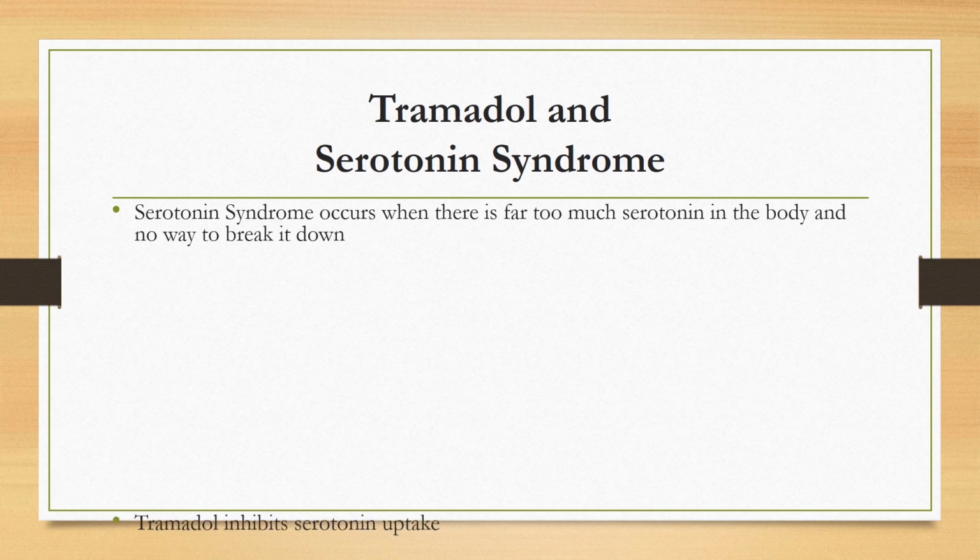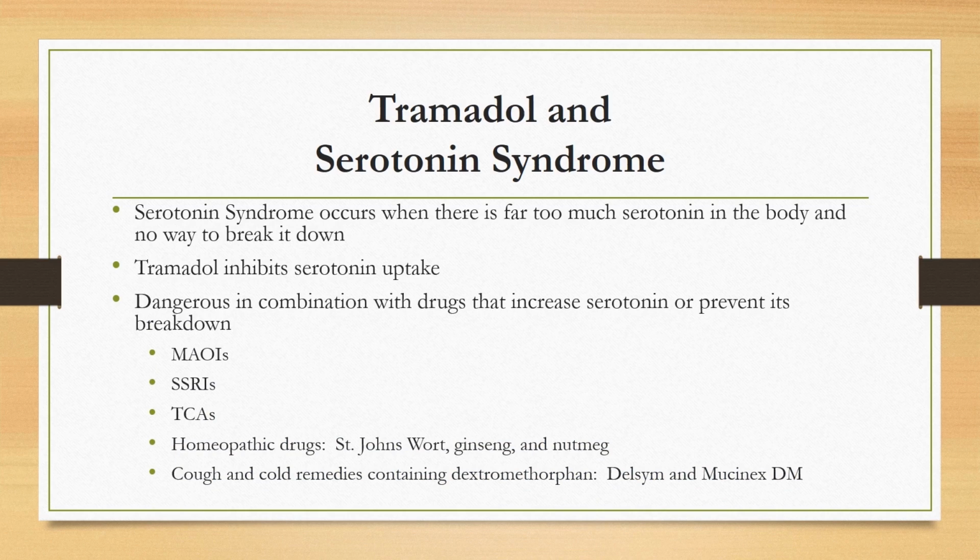When combined with other drugs that increase serotonin or prevent its breakdown, such as monoamine oxidase inhibitors, selective serotonin reuptake inhibitors, tricyclic antidepressants, homeopathic drugs like St. John's wort, ginseng, and nutmeg, and/or over-the-counter cough and cold medications containing dextromethorphan, like Delsym and Mucinex DM, the level of serotonin in the body can reach toxic levels, leading to serotonin syndrome. Please note this is not an inclusive list of drug interactions that can lead to serotonin syndrome.